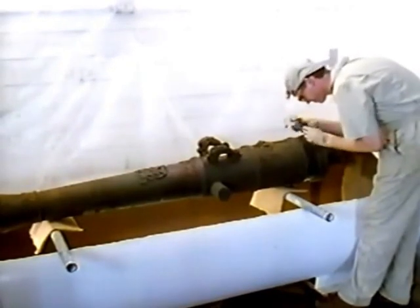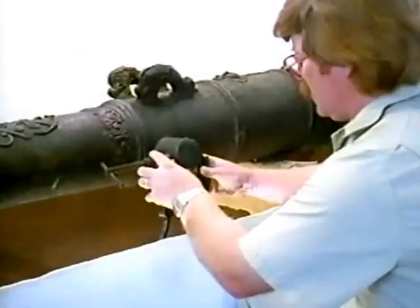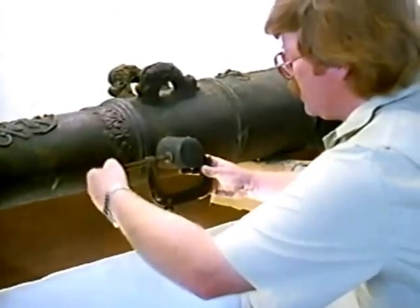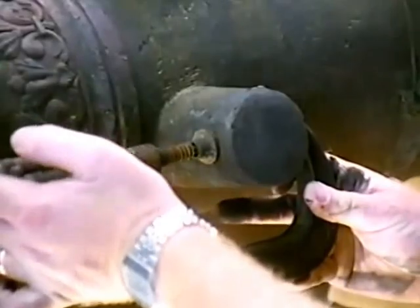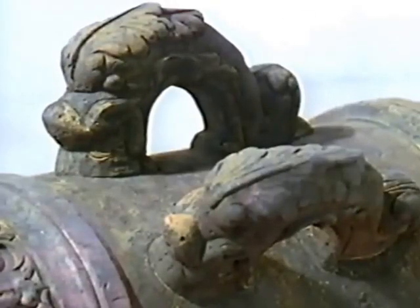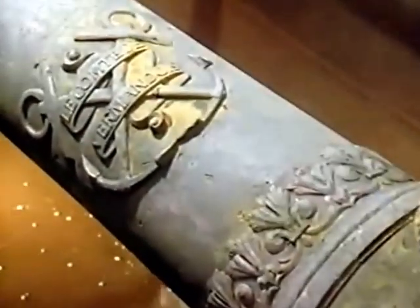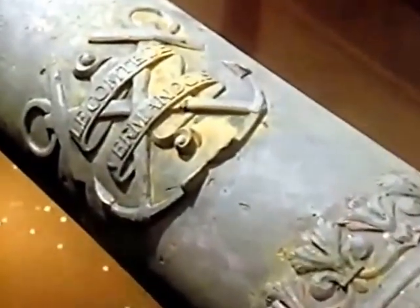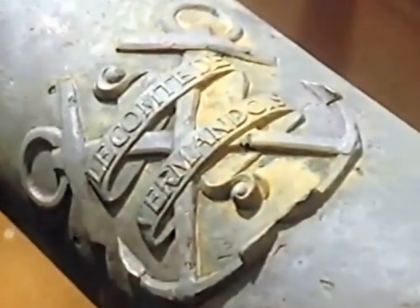After desalinization is complete, the cannon undergoes an electrolytic cleaning process. Electric contacts are attached to the cannon and it is submerged in an electrolytic solution. The flow of electricity away from the cannon provides the dual function of dislodging incrustation as well as converting oxide buildup back into metal. After any residual incrustation is carefully removed, the cannon is conserved to its original state.